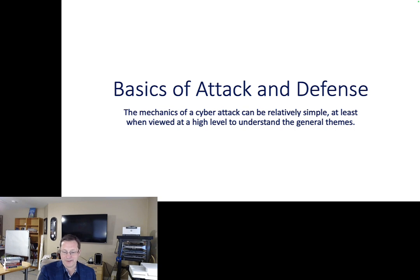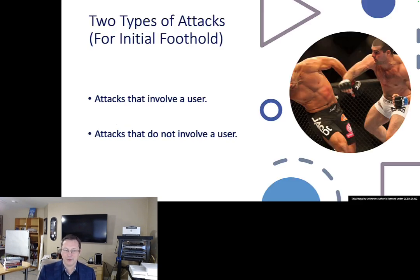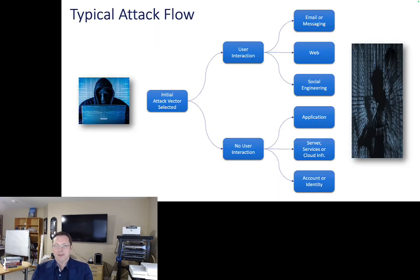So, the basics of attack and defense. I really believe there's two types of attacks. And when delivering some of these slides in person, I make the audience gasp. But I think we can boil things down to a simple level. For initial access, for that very beginning of a bad day that starts with intrusion from a threat actor, an adversary, it starts with either an attack that involved a person or an attack that did not involve a person. So we can come up with a simplified flow, right?